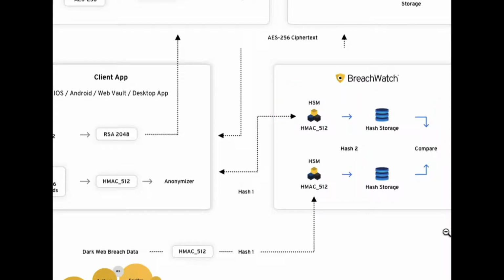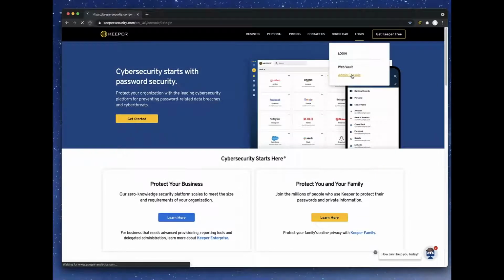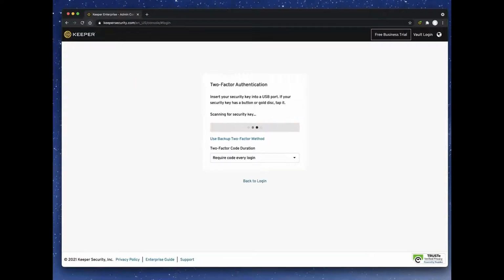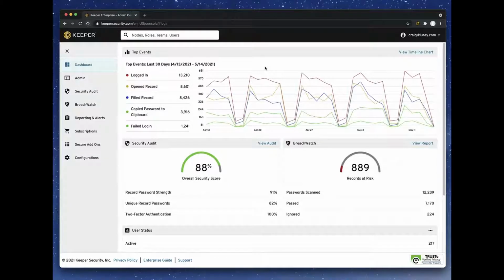Within the admin console, I'll show you how BreachWatch events can be monitored by the admin. The Keeper admin console is where your administrators will provision users, set role enforcement policies, manage teams, and audit the password and privileged account-related security events of the organization.